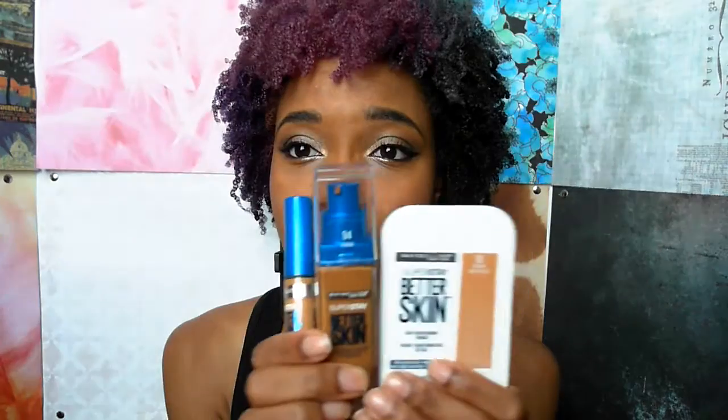But overall, in a nutshell, I think this is a great duo for some good solid medium coverage. And I really love that they came out with a powder because now this is a really good little trio. If you want to invest in drugstore products that can get you to pretty much full coverage, I would definitely look into getting your own little trio of happiness with the Maybelline BetterSkin line, because I feel like they're really knocking it out of the park.